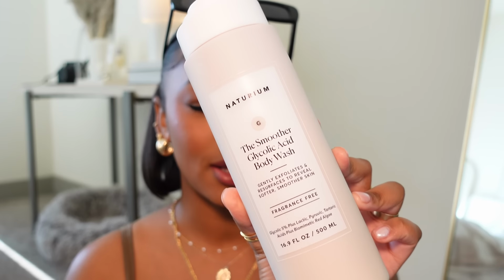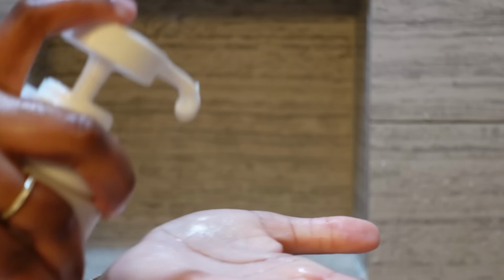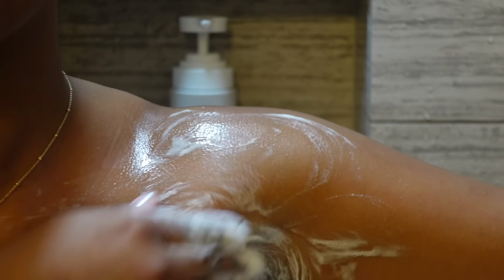My final body wash recommendation is the Naturium Glycolic Acid body wash. Like I said before, it's really important to exfoliate under your arms and get rid of all the dead skin, the sweat, and deodorant buildup. You definitely shouldn't be physically exfoliating every day because it's really harsh on your skin. I do use this product every single day after I double cleanse and wash my whole body. So when I apply this, I don't rinse it off immediately. I let it sit on my skin for about 3 minutes just so it can actually do what it needs to do.